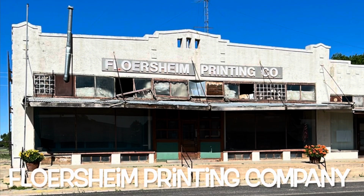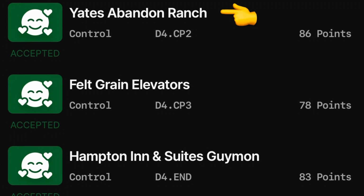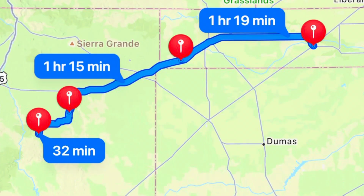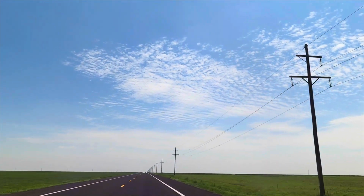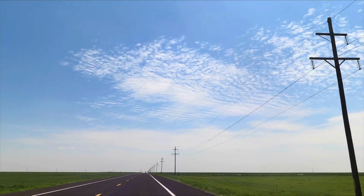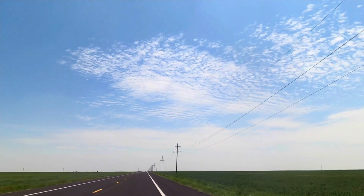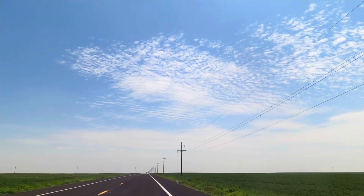Finally, get to Florsheim Printing Company. Didn't have to gas up. What do we got? 3 checkpoints in a row. Yates Abandoned Ranch, Felt Grain Elevators, and finally the Hampton Inn and Suites at Guymon. It's been a long day already. We still got more than 3 hours left to ride. And these 3 next stops are checkpoints that you cannot miss at all. Let's get back to miles and miles of riding. Still, you gotta stay focused the entire time.